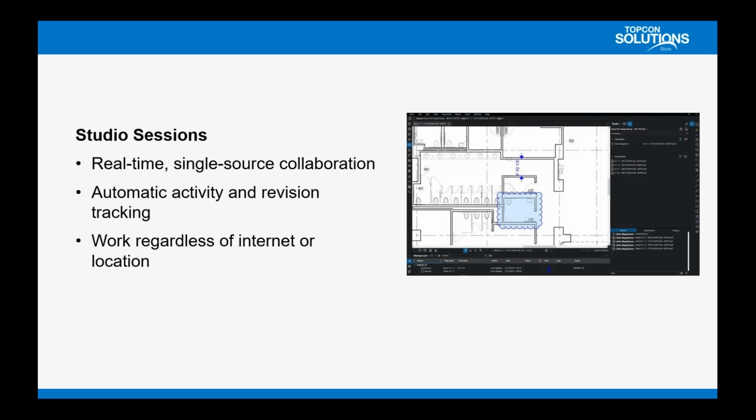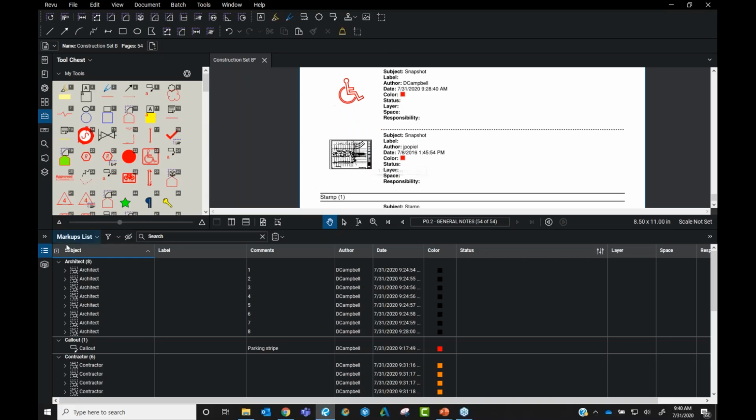Now, this gives us the capability to reduce response times and complete projects faster by working in real time with your project partners. It also allows us to reduce printing, shipping, and rework costs by giving everyone access to the same set of documents. So I'm going to get into this as well.